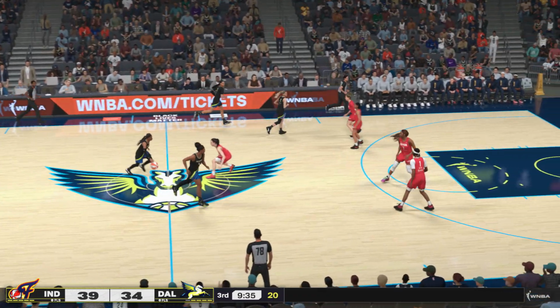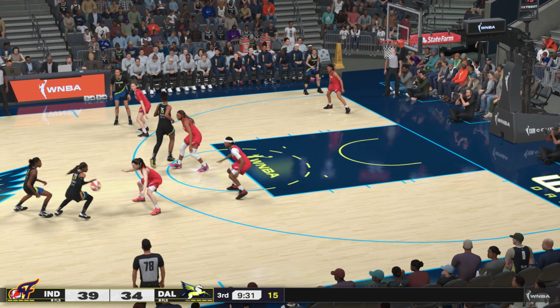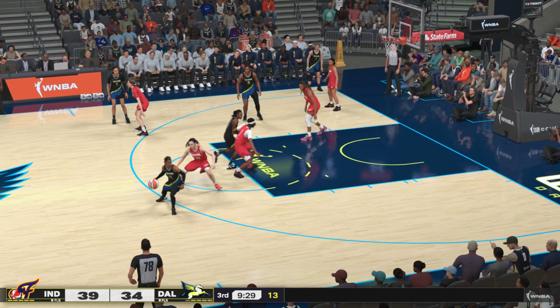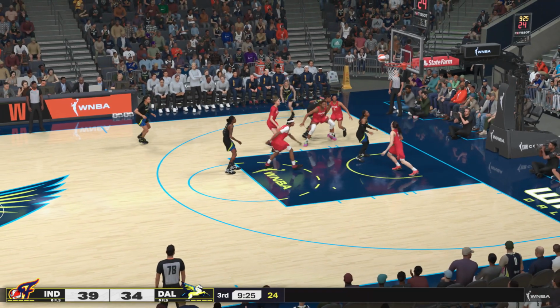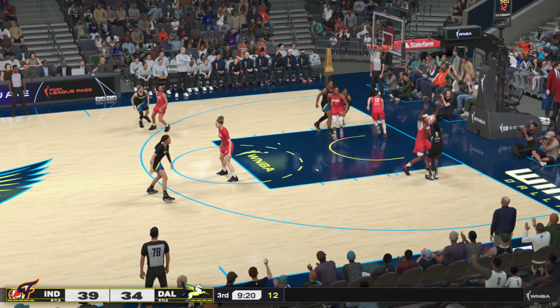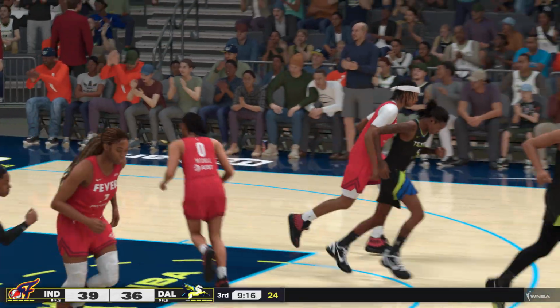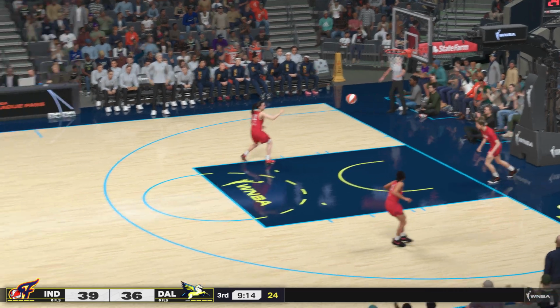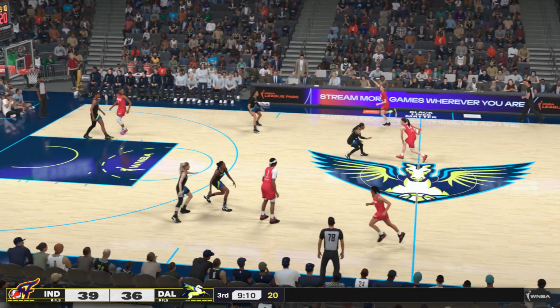Here's the Wings with the ball, trailing by five. Outside, Ogunbowale. Second chance shot. Pass to Howard. And finally, they hit one. So tough to stop Howard once she gets the hot hand. Her confidence grows with every shot she makes.